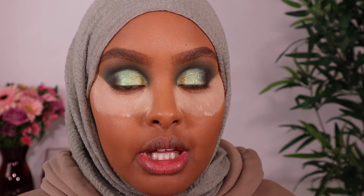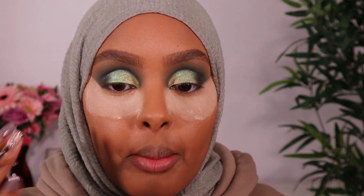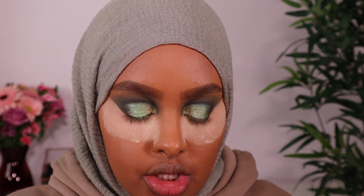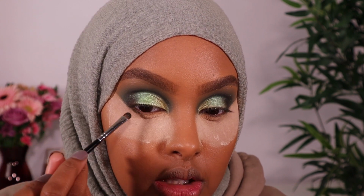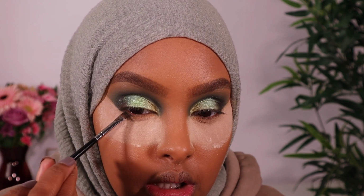So I'm back looking all kinds of crazy, but I just went ahead and set my under eyes with my Laura Mercier translucent setting powder. But before wiping it off, I wanted to go ahead and smudge out some of that dark green onto my lower lash line. So I'm gonna leave it there basically just to catch the fallout. And I'm going to just take that dark green shade again from the Sigma palette and just start to pack it on.